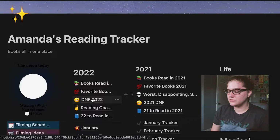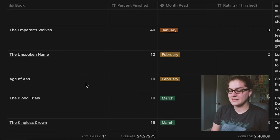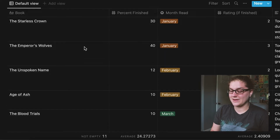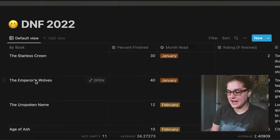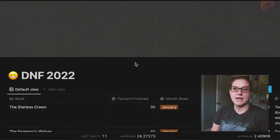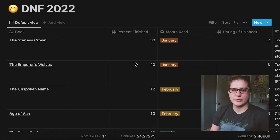Now I go into DNFs of 2022. Here is a good way for you guys to see how I track these. So I have all of these in case you want to see them really quickly. I have the book's name, how much of the book I finished. I do it in percentages, not in page numbers. So even if I did physically read it, I put it into kind of a percent.